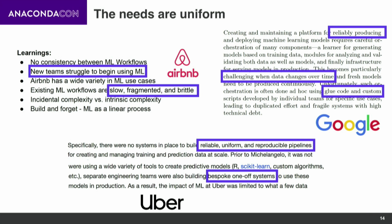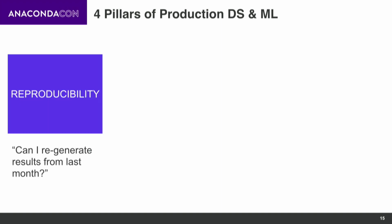So what we did was we distilled all of this information and conversations with hundreds of data scientists into what I earlier described as the 4 pillars of production data science and ML. They're as follows. You got to be able to reproduce any result. Imagine you were pushing a website and you could not go to a previous version. We would be out of a job. So we got to do better there.